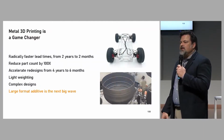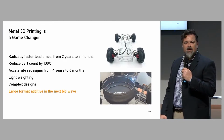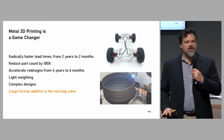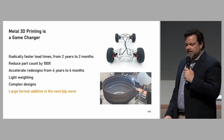So we think that large format metal 3D printing is the next big wave. You can see on the right there this video from a company called Relativity Space, which has fantastic marketing showing what our industry can do. That's about a 3-meter diameter tank being printed.